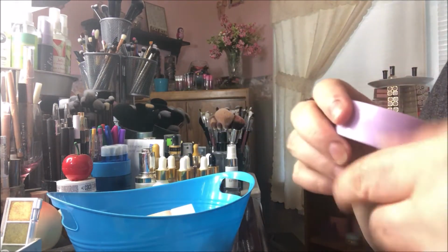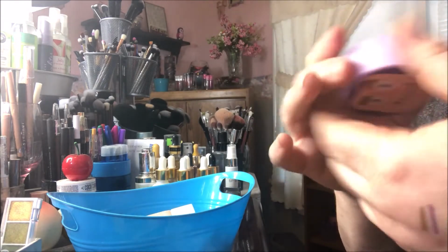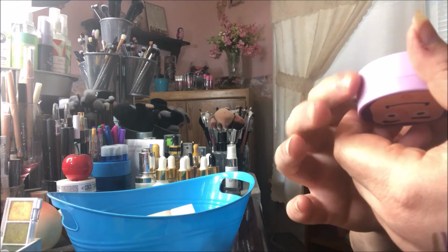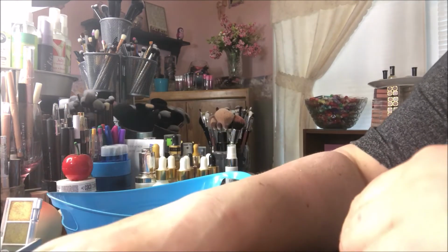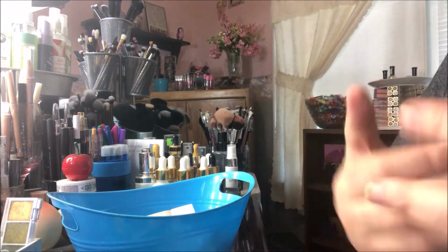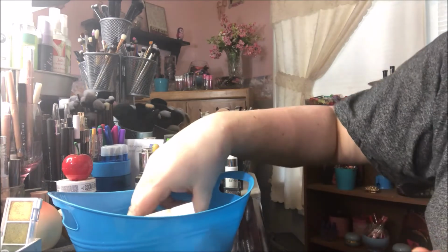Then I used this little setting powder. It's Korean, I believe, and it's a Disney powder, but it's all written in another language, so I don't know the name or anything. But it's a really nice powder. It is kind of white on my skin. I didn't swatch it, but I'm really pale, so I don't mind that. So it's a decent powder, and I will use it up.